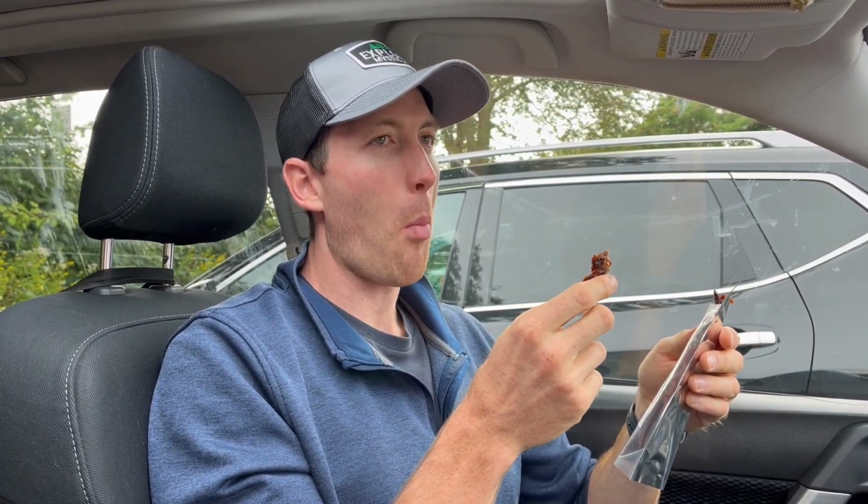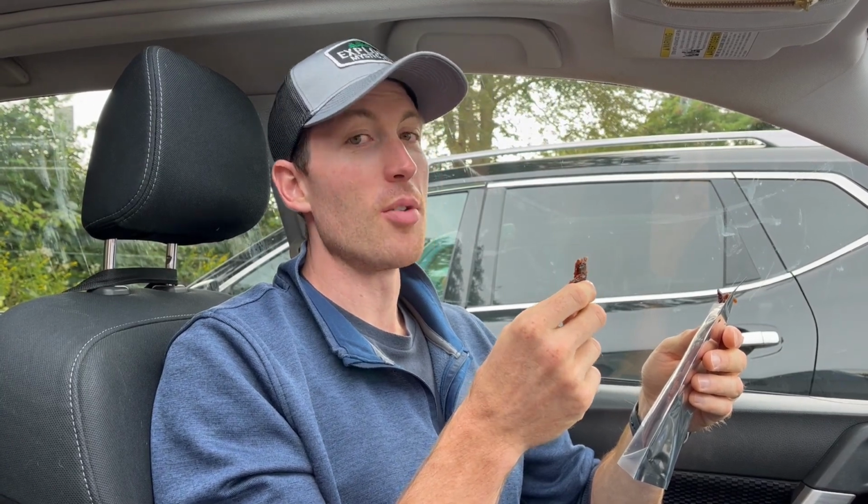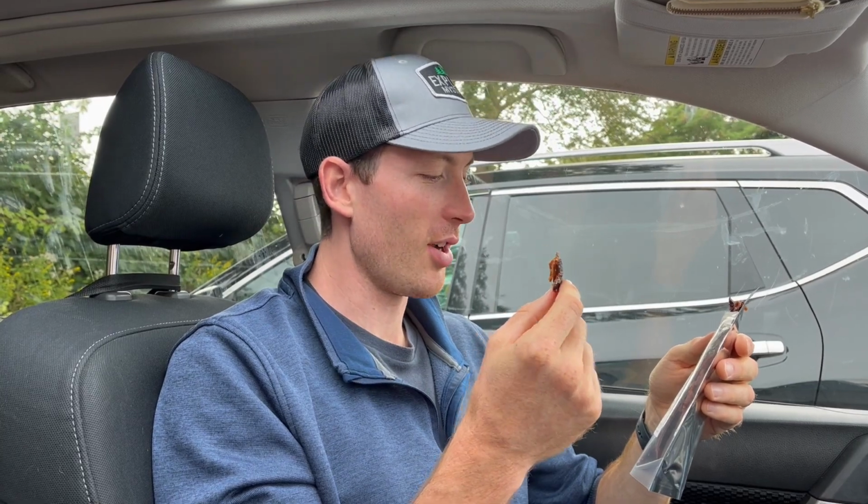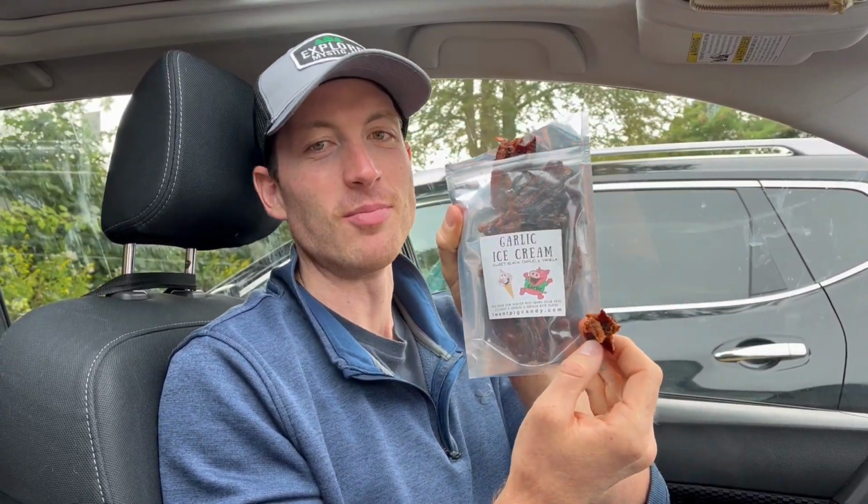Sticky, sweet. It's good. Garlicky. So, a little bit of salty on it. Sweet. Yeah, this is good stuff right here. Garlic ice cream bacon from iwantpigcandy.com.